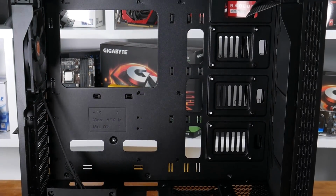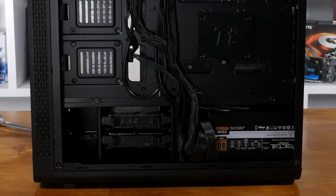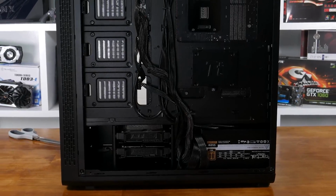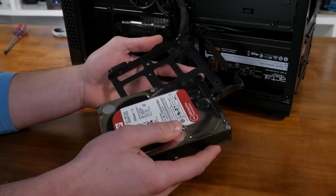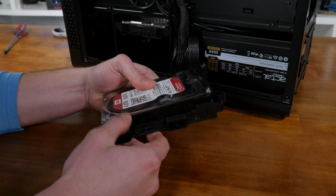Building inside the View 27 is about as easy as it gets, especially if you're keen on putting together a clean build. The separate basement area really helps here, allowing any excess cables to be tucked away. The tool-free design also helps make installation a breeze. I tried a few different hardware configurations inside the View 27 and I didn't run into any issues.